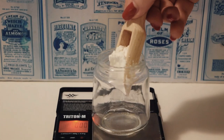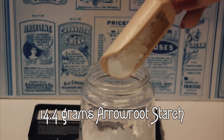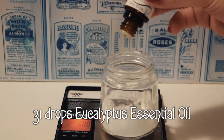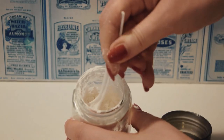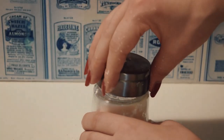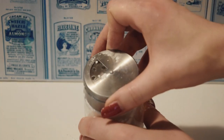For my next product, I mixed 14.4 grams of starch with 31 drops of eucalyptus oil. The original recipe actually had a mixture of talc and starch, but I've had to eliminate the talc just out of safety concerns. Talc is one of those, like, products.